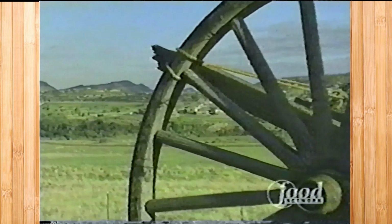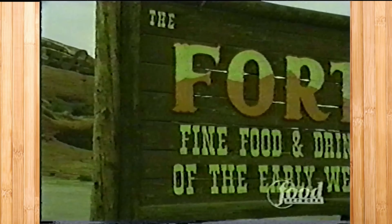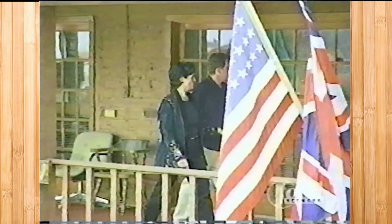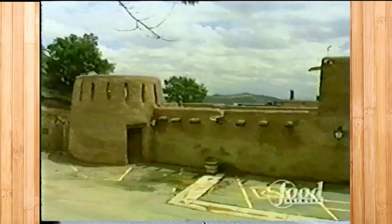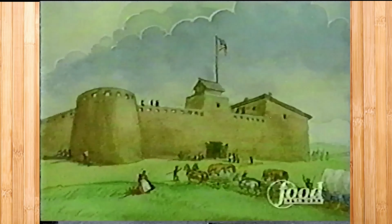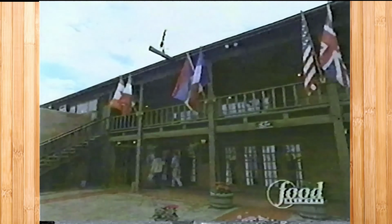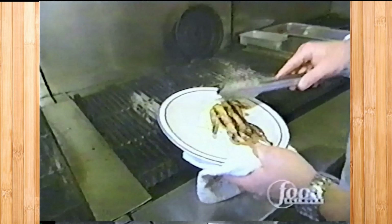But first, a step back in time. The Fort Restaurant was a labor of love for owner Sam Arnold. Sam's daughter, Holly, showed me around and told me how her father's passion for the history of the Wild West led to his building of a full-scale replica of Bent's Fort, the 1830s Colorado Fur Trade Center on the Santa Fe Trail. Not only are the exterior and interior of this Denver landmark true to history, so is the food.